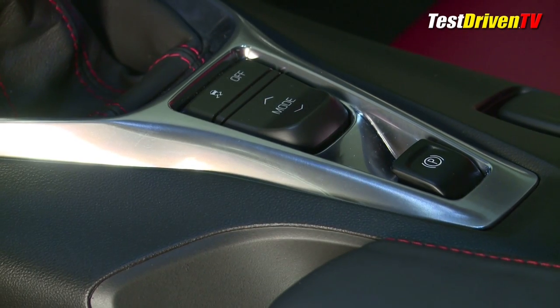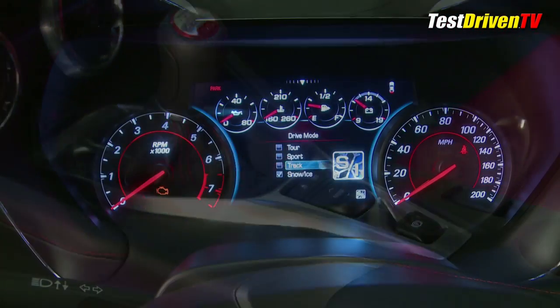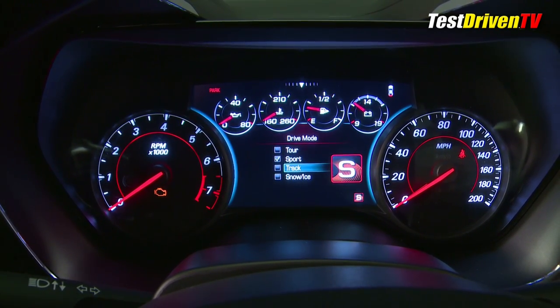For the first time, drivers will also find a drive mode selector, which dials in four different modes, including snow and ice, tour, sport, and track settings for the SS. And that takes us to the suspension and handling.